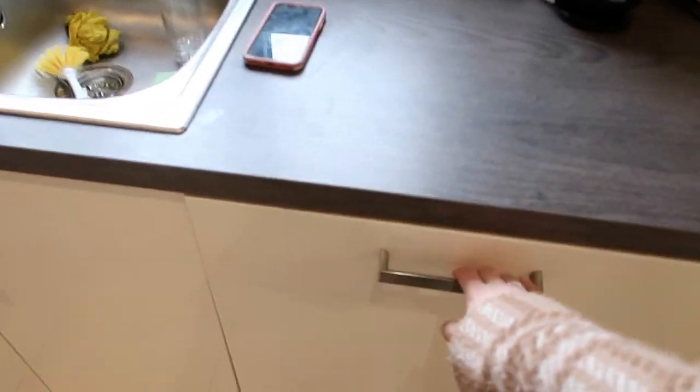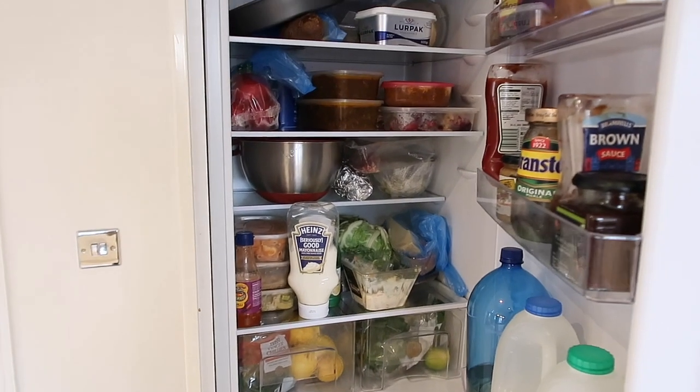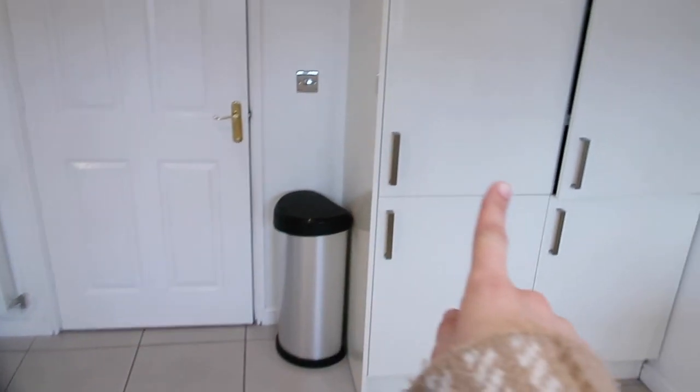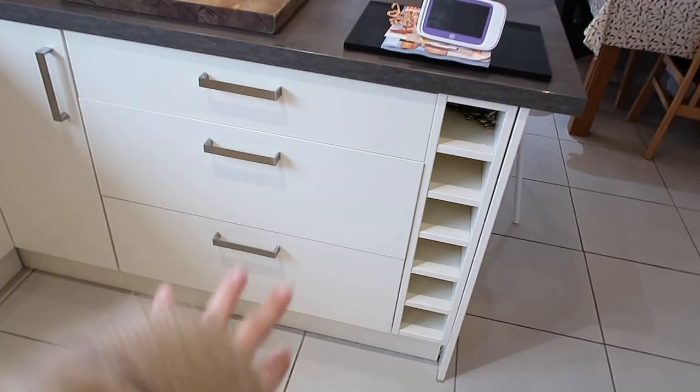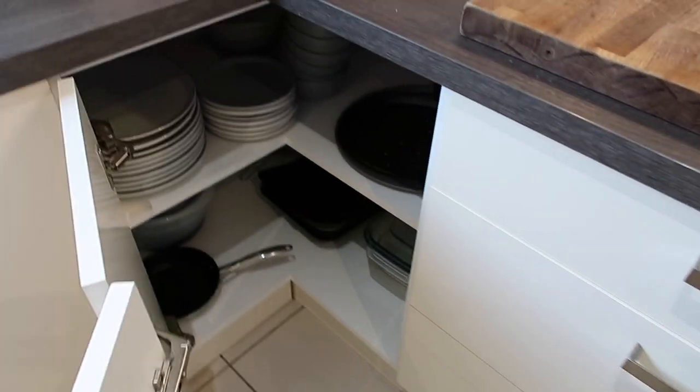It has an integrated dishwasher, as well as a fridge freezer, and then the freezer's under there. This is a big pantry cupboard. So these are just behind the door as you come in from the hallway, so they're really handy. Then it's got just loads of drawer space. That's perfect for all of our plates.